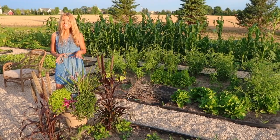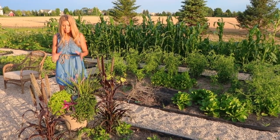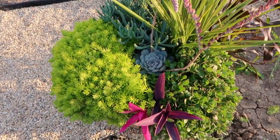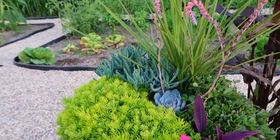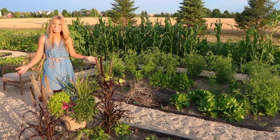Out by our fire pit area, it's always hard to get the hose out here, but I still wanted planters, so I did really cool succulent planters. So I did three different succulents, plus then I added the secretia and just your typical old-fashioned spike, and mixed all together, it looks awesome.